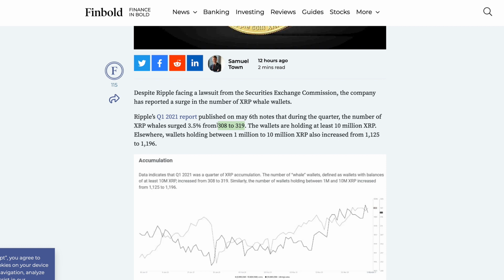These are huge numbers. This is not retail, okay? This is institutional money. Not only that, elsewhere wallets holding between 1 million and 10 million XRP also increased from 1,125 to 1,196 wallets. Again, I would argue institutional money flowing in. Anybody who is holding between 1 million and 10 million XRP is not messing around, and that number grew as well in the quarter since the SEC lawsuit was initially mentioned.